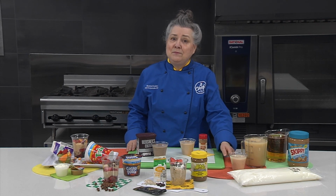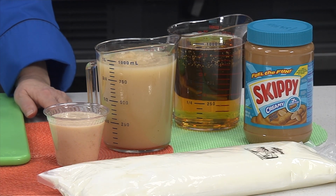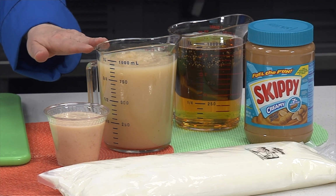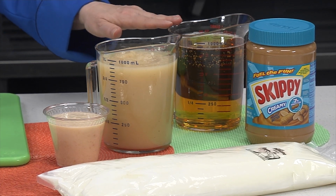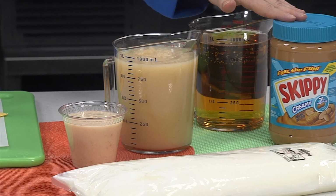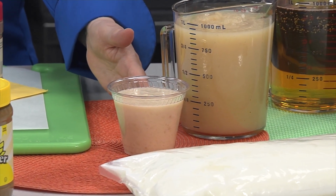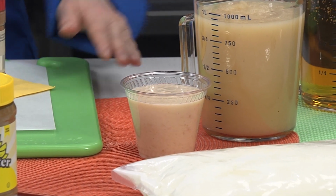This one uses my typical approach to blenderless smoothies. Per 64-ounce bag of Yoplait vanilla, I've stirred in 4 cups of applesauce and 4 cups of apple juice. But this one has a half a cup of peanut butter stirred in too. That recipe creates 16 delicious, velvety, creamy smoothies.